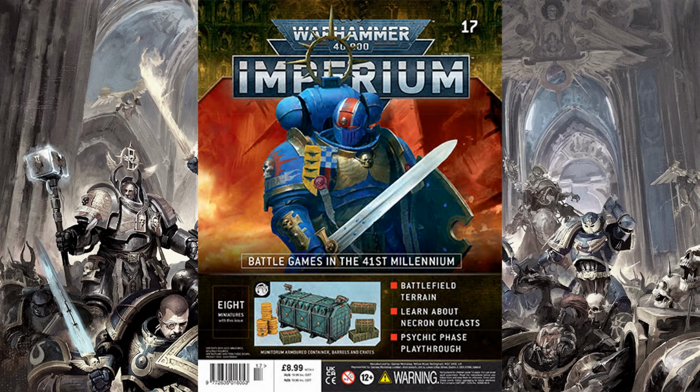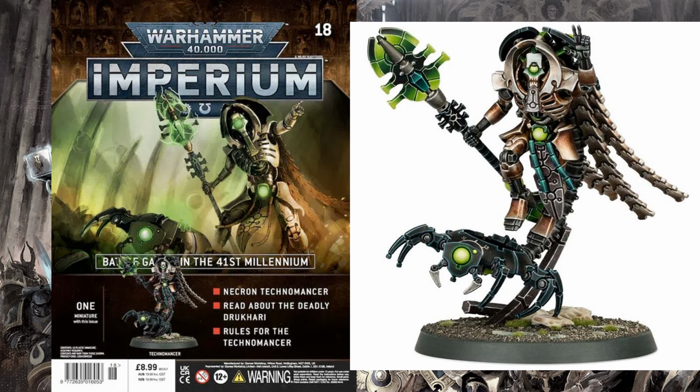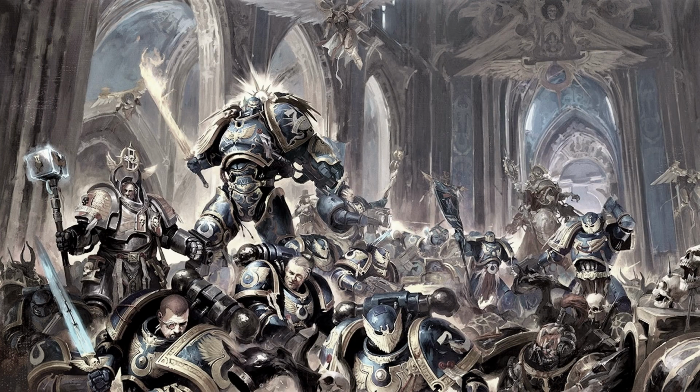Issue 18 though is one that you need to look out for because it is that Necron Cryptek model, which is a fantastic mini, looks really cool, super fun, and should be an absolute blast to paint. One I'm definitely looking forward to myself, getting my hands on this guy, painting him up, and helping him join my Necron army that seems to be growing. Should be really good fun for that one.